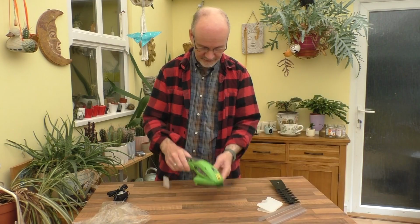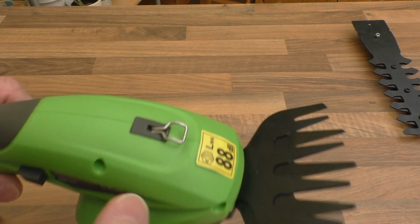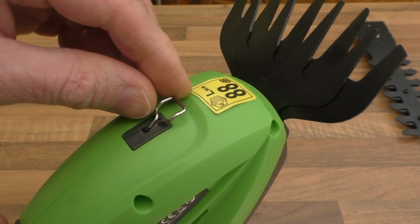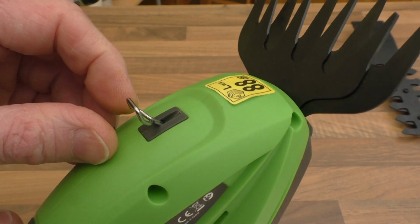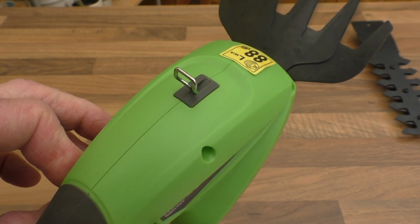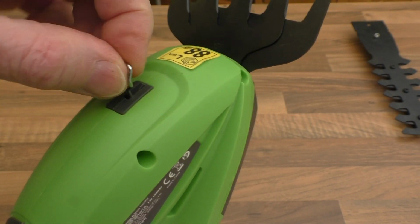What else have we got on here then? Right, so I believe this little tab in the front here is like a safety feature, I think. So it folds up like thusly. What's that done to it? Oh, I don't know. I thought that was supposed to be some sort of safety, but it's not.